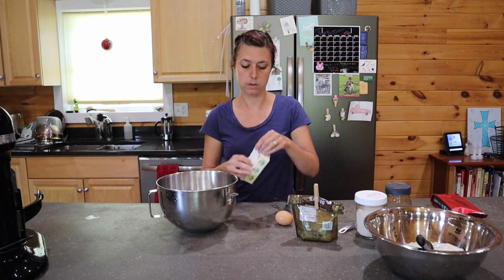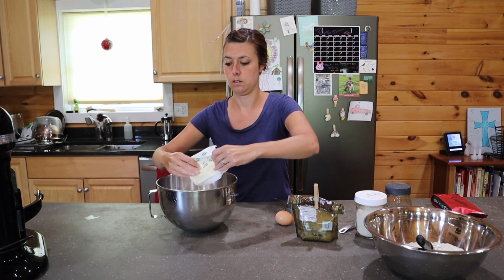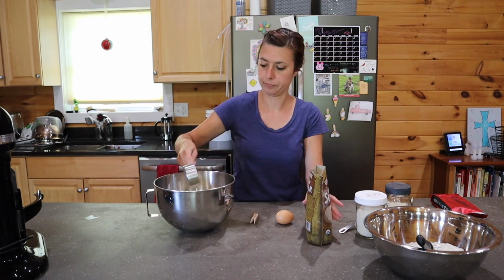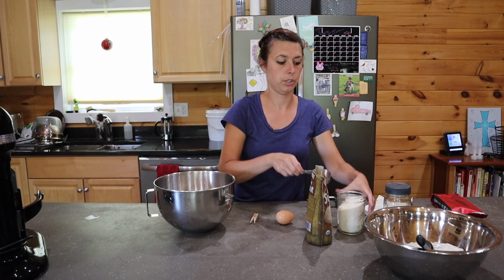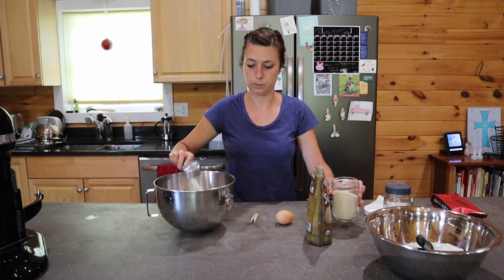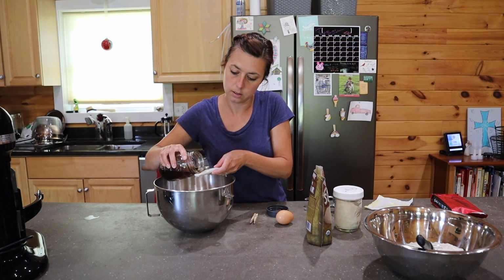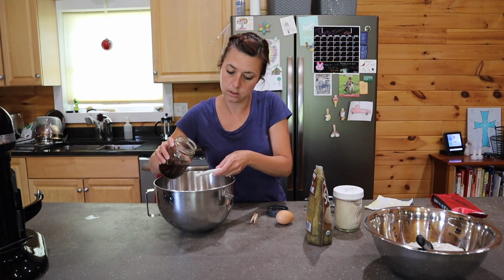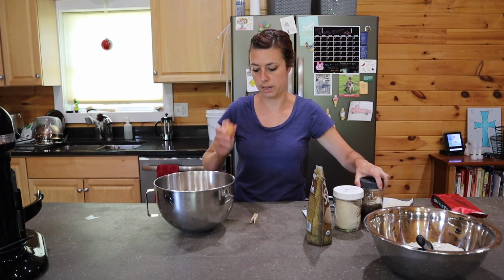I do have the oven preheating at 325. I'm going to get my butter in here. Quarter cup of sugar. We do try to use everything organic as we can. 1.5 teaspoons of vanilla. 1 egg.